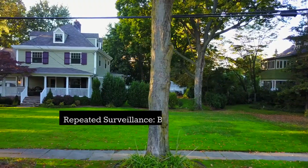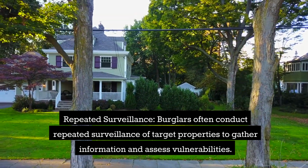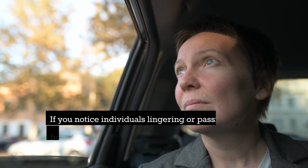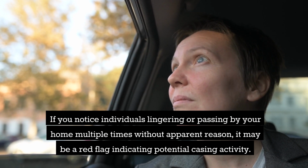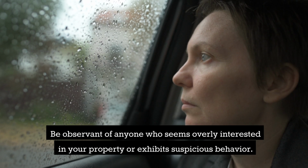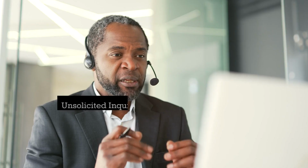Repeated surveillance. Burglars often conduct repeated surveillance of target properties to gather information and assess vulnerabilities. If you notice individuals lingering or passing by your home multiple times without apparent reason, it may be a red flag indicating potential casing activity. Be observant of anyone who seems overly interested in your property or exhibits suspicious behavior.